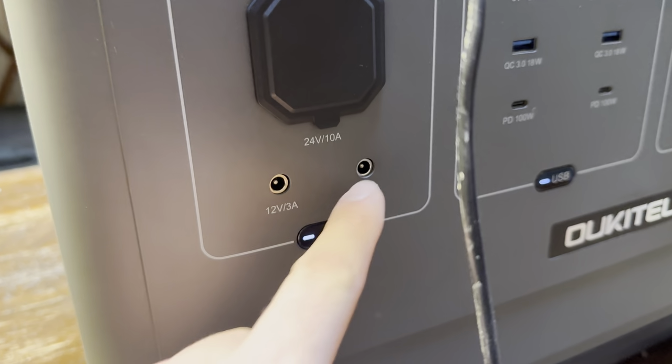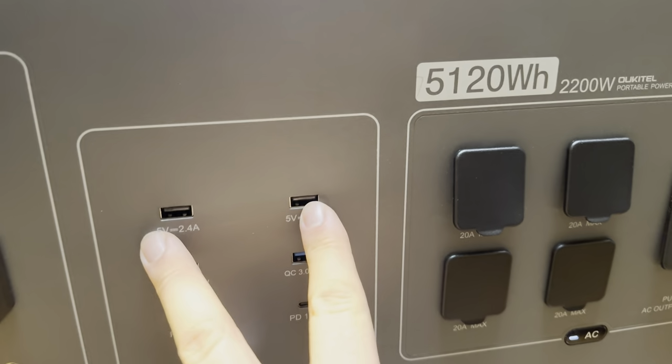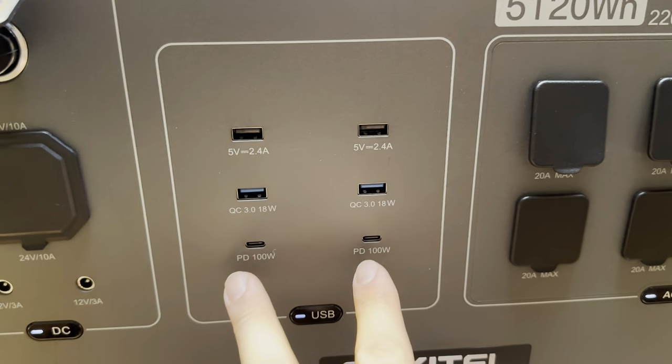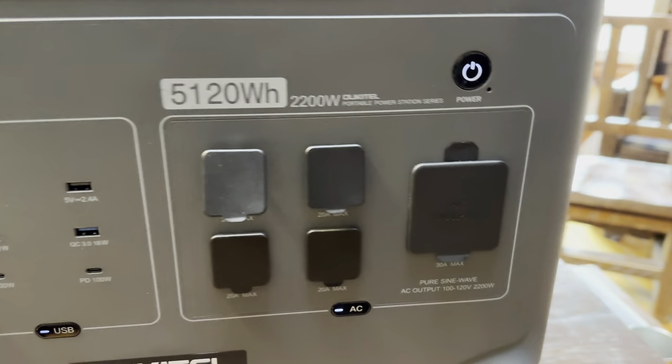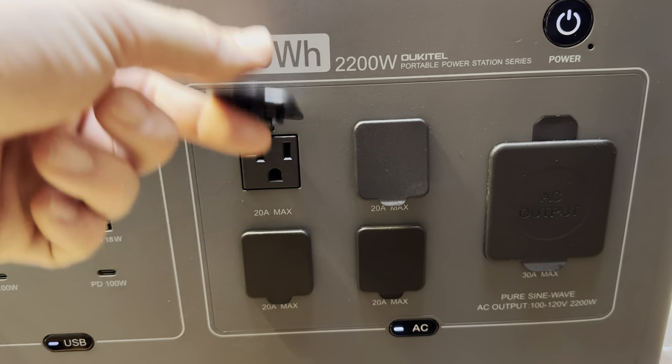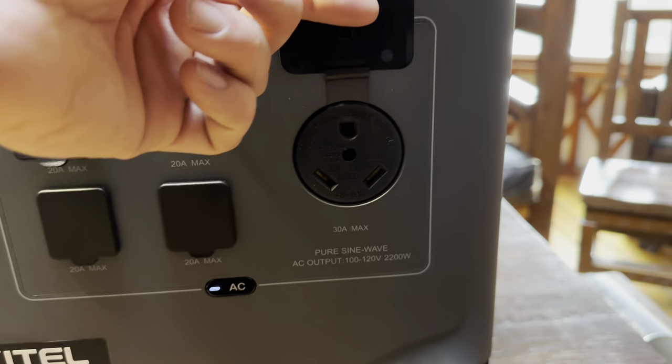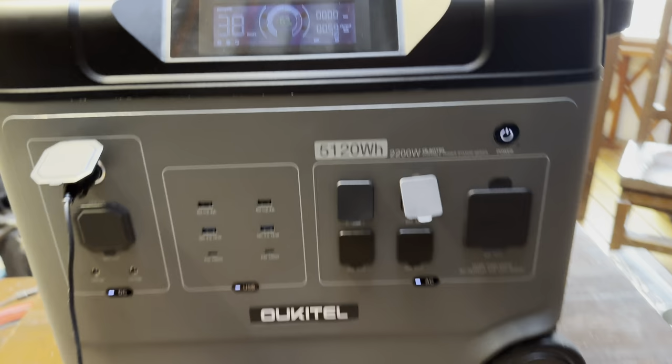You got two 12 volt 3 amp barrel style plugs. You got two USB-A's, two quick charge USB-A's, which are 18 watt. You got two 100 watt USB-C's. And under the AC side, you got four 20 amp, 120 volt AC plugs. And then you got a 30 amp RV plug. So if you got an RV, this thing is very nice.